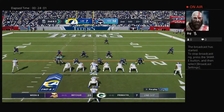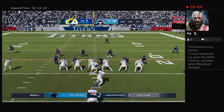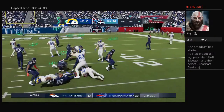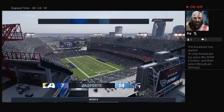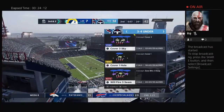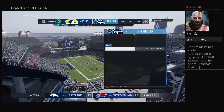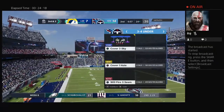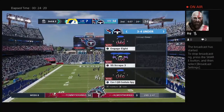Here's 2nd and 3. On the ground, it's Akers. And this carry not as productive. He's swallowed up at the line of scrimmage. The Rams going to go ahead and use the first of their timeouts as the stoppage will come with a little under a minute to go in this first half.